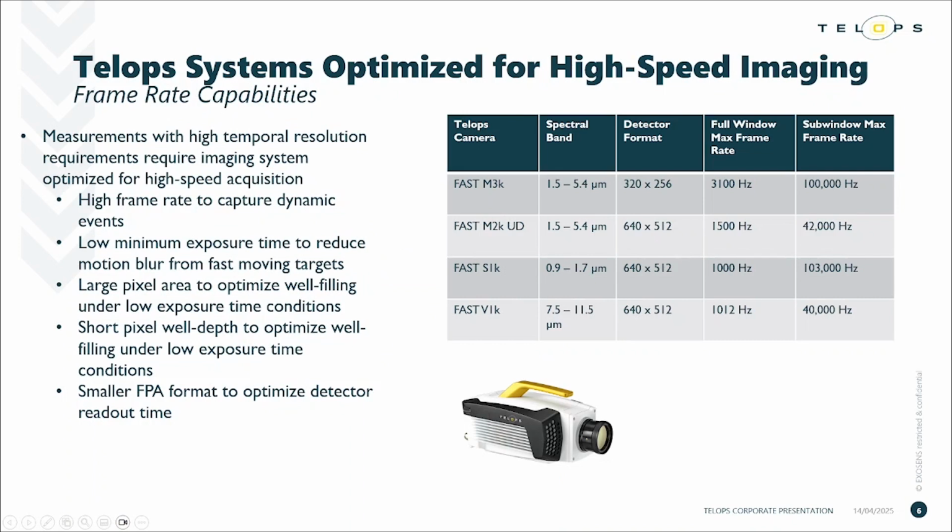This table on the right shows some of Telops products that are designed for high-speed imaging. The Fast M3K is the fastest thermal camera that's available commercially on the market. It's capable of doing measurements at over 3,000 frames per second with a 320 by 256 pixel detector. We also have the M2KUD, which is the fastest 640 by 512, the fastest VGA configuration infrared camera available today. Again, here we achieve 1,500 frames per second in that full window configuration, which is a 50% increase in frame rate over the nearest competition.